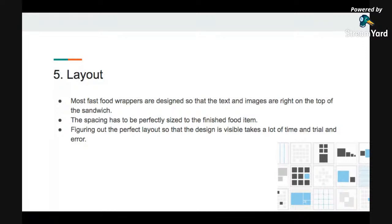There has to be enough room for the employees to wrap the sandwich up. Figuring out the perfect layout so that the design is visible takes a lot of time and trial and error. The takeaway from this concept is that you may need to try out many different designs before you find the exact spacing you need for maximum impact.